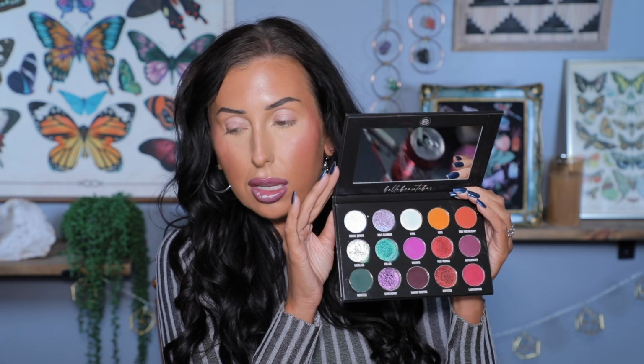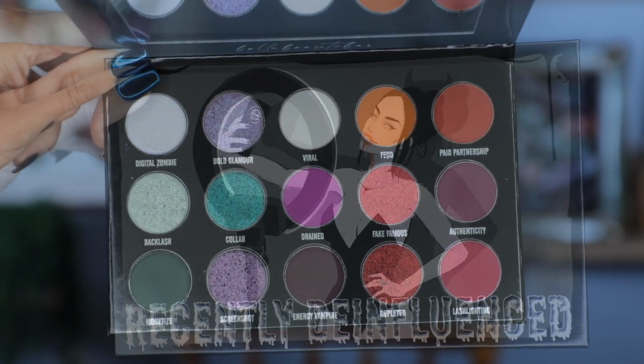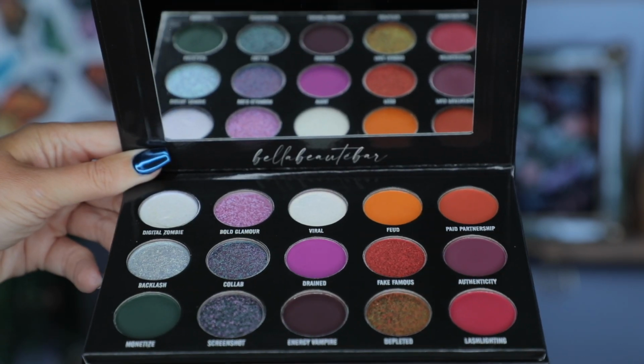We do have the nice mirror in here that I'm used to seeing with the brand, but I want to show you a close-up and swatches of this palette, so let's do that. I love the BellaBeauteBar formula. So this palette has 8 multi-chromes and 7 mattes.